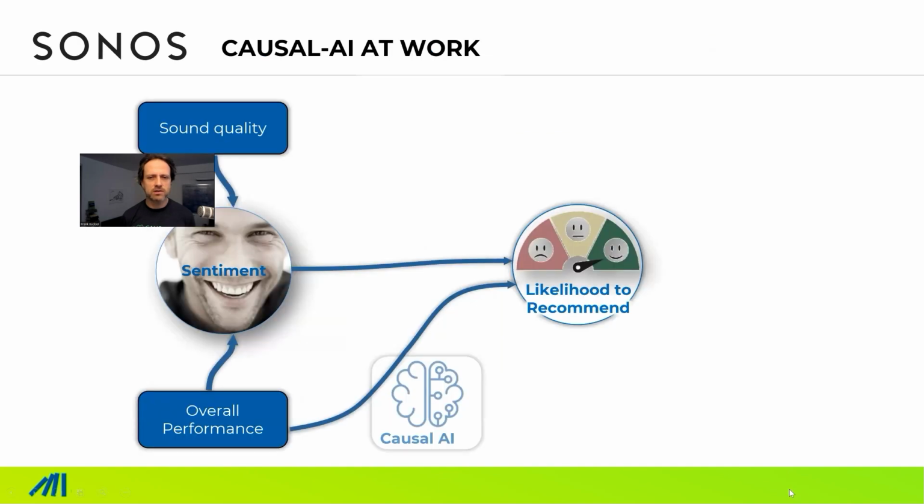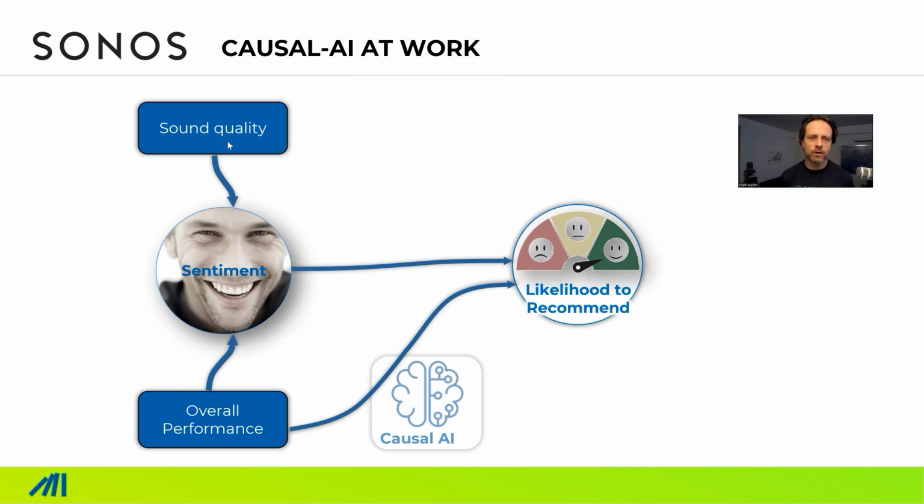Explanation power is the predictive power, the R square, but also indirect causal effects through the emotionality and so forth. So maybe the next slide describes this. What causal AI is doing is not only looking for the direct effects, which driver analysis is doing, so the direct impact towards likelihood to recommend, but also indirect ones. For Sonos, for instance, we found that sound quality basically drives the sentiment. The sentiment is an emotional score based on the language.